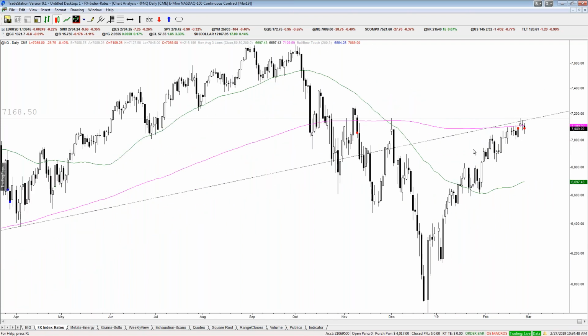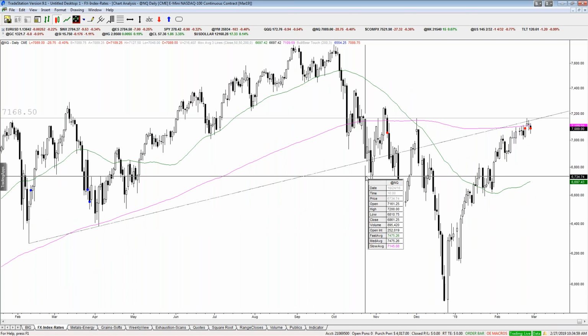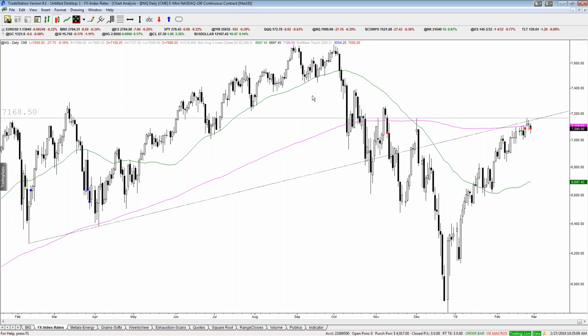Now, there'll be people that argue and say, well, how can you draw this as a former support line, given the fact that you have all this trading around it? And I get that, but when it was hit initially back here on 10/24, you did get a big bounce. I mean, you traded from 70 or 68.10 the next day all the way up to 71.00. That's a big move. So it did hold as support initially.